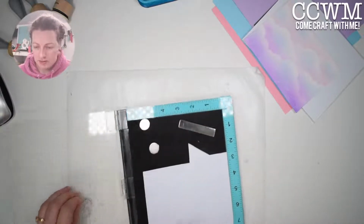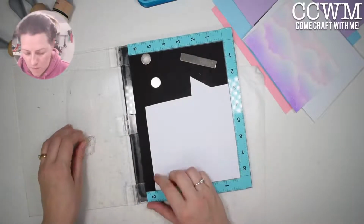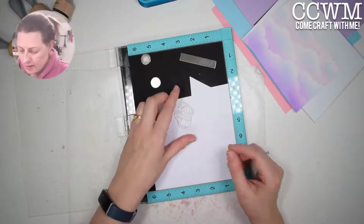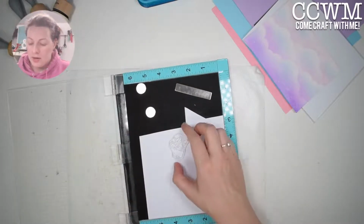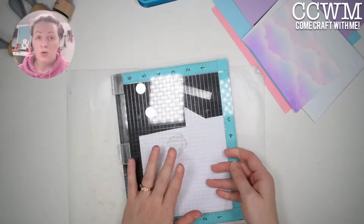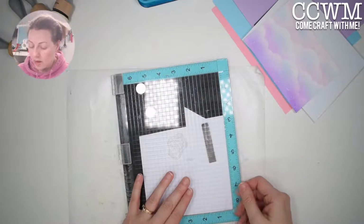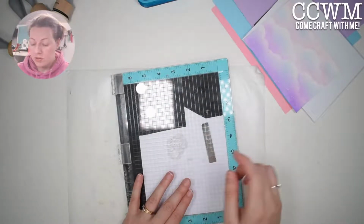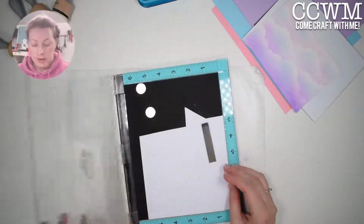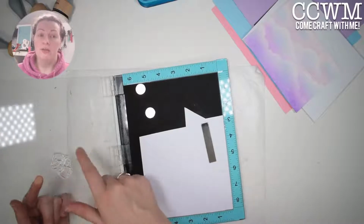For mirror stamping, I need to remember to push this forward so you guys can see a little bit. First thing we're going to do is, let me get this straight. We have a stamp here that I'm going to stamp onto my cardstock. However, we're also going to use this stamp to do the reverse stamping. And in order to do that, you need another stamp which is bigger than this.